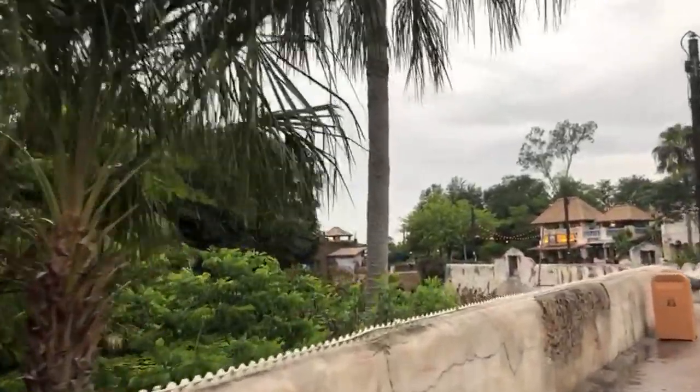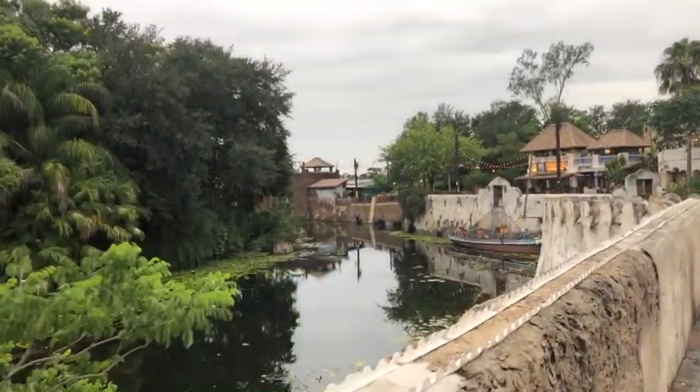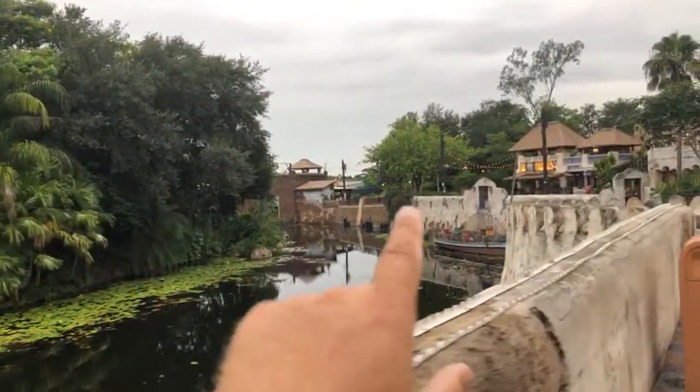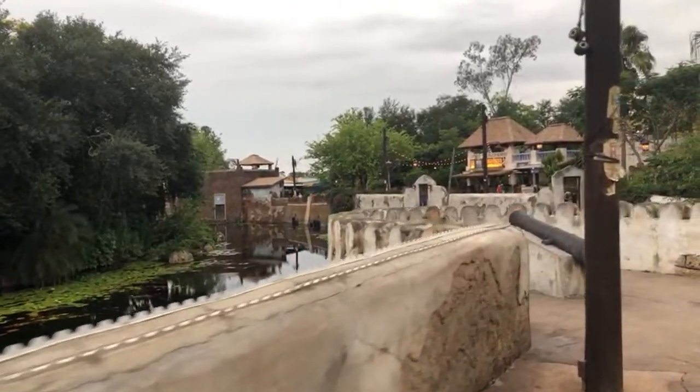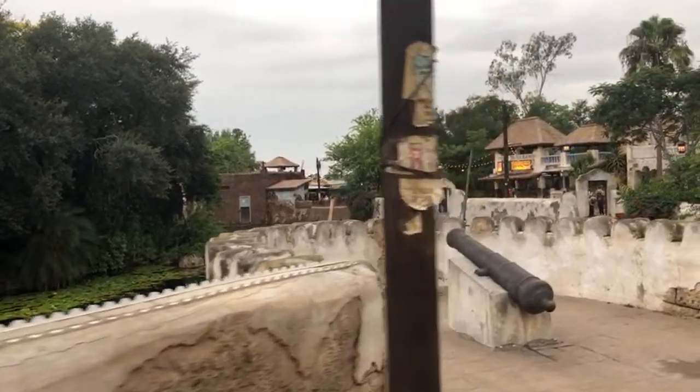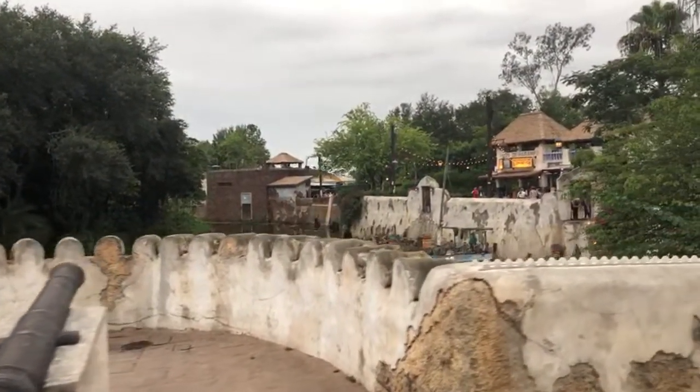This is probably my favorite way to go into Pandora. But you can see over there, supposedly, when we get over that, it's where the Club 33 is going in Animal Kingdom. Because usually you can't see any of those tanks or buildings or anything back there.